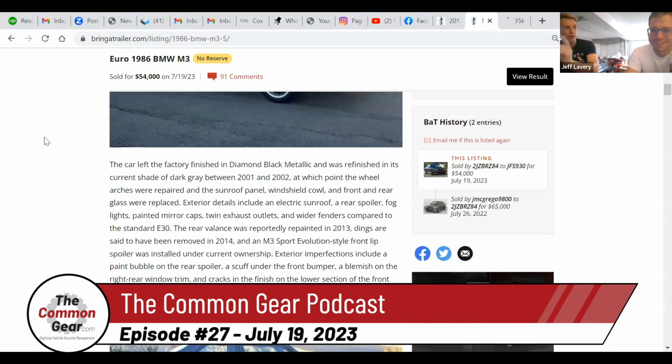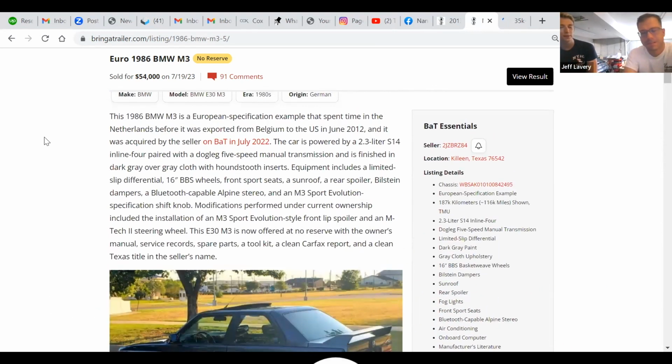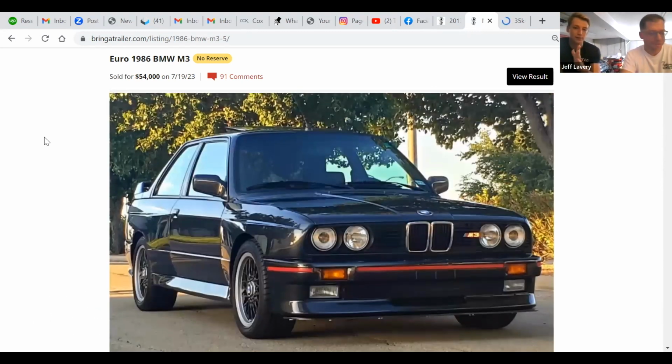Also, they announced the next M3 will be electric, and the next Porsche 911 is going to be a hybrid. So in 20 years, you're going to be telling your grandkids, they made this. Yeah, Grandpa? Get it while you can. This was a public thing. You could just walk in and buy it. It looked like this.